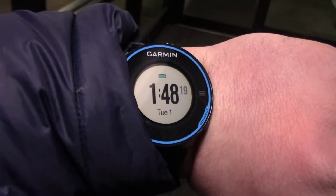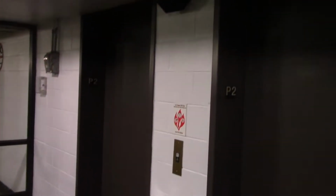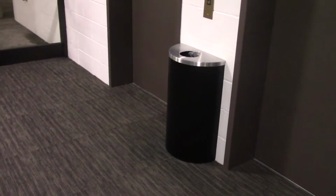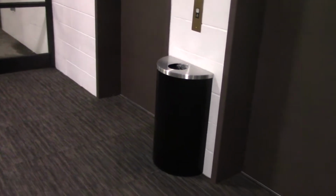Alright guys, there's date and time on a Garmin Fire 620. And in this video we're going to ride this set of elevators, which I believe are the west elevators that are part of the Port Central Square office building in Highland Park, Illinois.